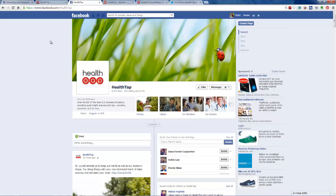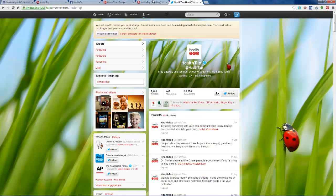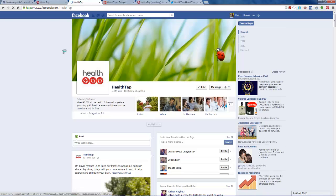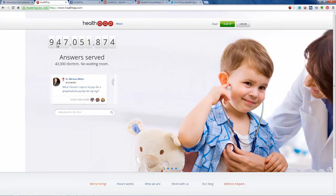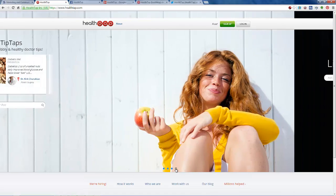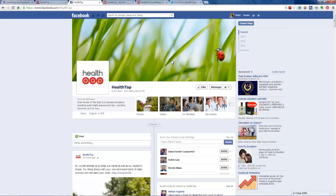Okay, so now moving across to the Facebook page. One thing I'd recommend is, I notice with all of your pages, they've got this grass theme going on. Now, I know it's tranquil and pretty, but something that I think would work a lot better is having social proof, like the amount of lives saved. I think something like this would work so much better, and you can have calls to action and things like that. Because at the moment, this doesn't really say anything about health or what your business does, so use this wisely.